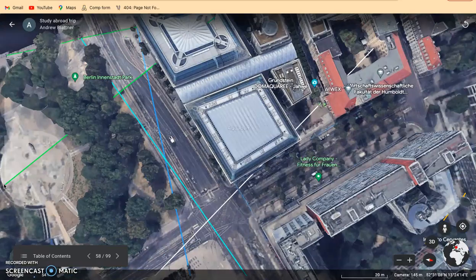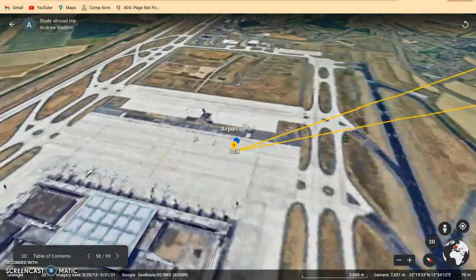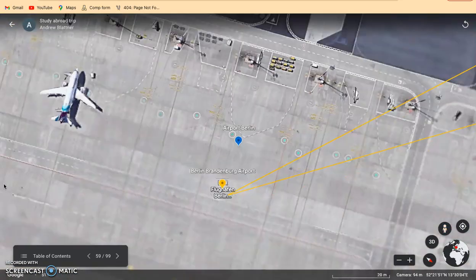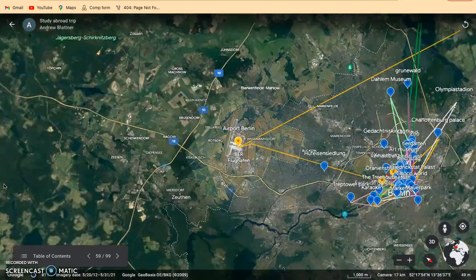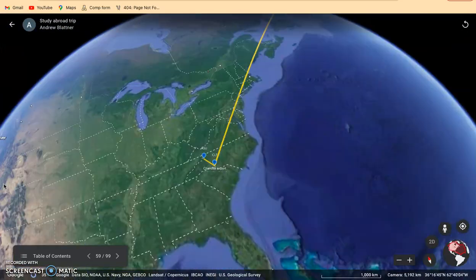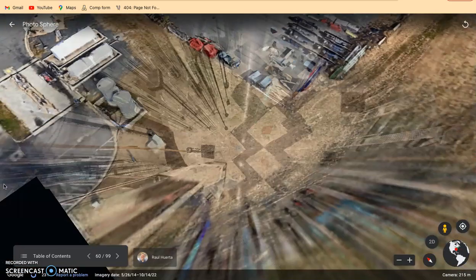Berlin has many aquariums. And the next day, we get up and go right to the Berlin airport. We will then fly back into Charlotte. And then we'll head back up to Appalachian State University.